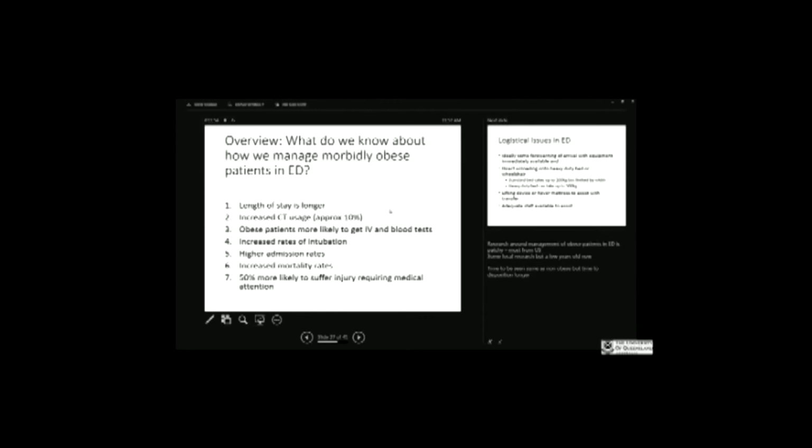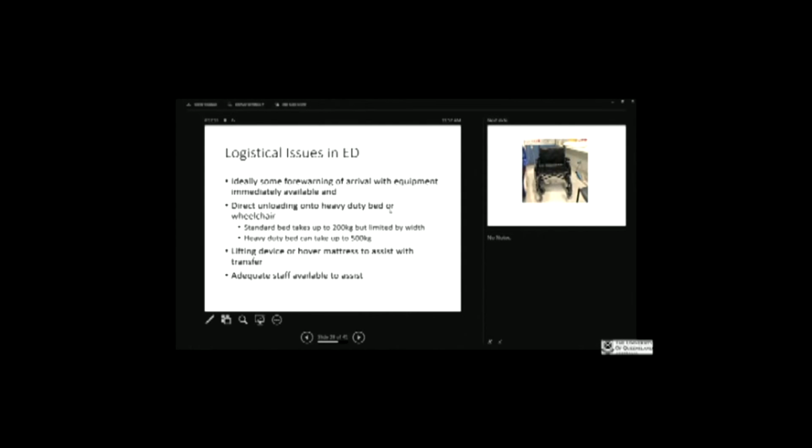These patients are more likely to get IVs and blood tests done. They have increased rates of intubation and high admission rates. And they are about 50% more likely to suffer an injury requiring medical attention, so we see more injury-related presentations. As for the logistical issues within ED, ideally we want some forewarning of arrival, so we can get the equipment immediately available and staff to help offload the patient.